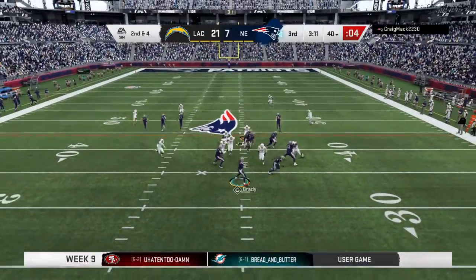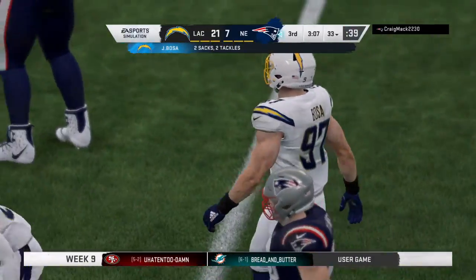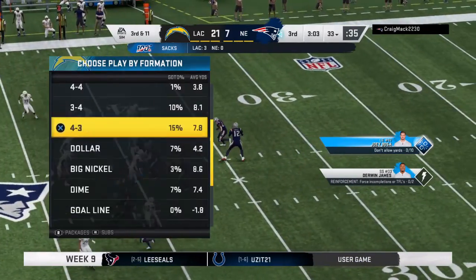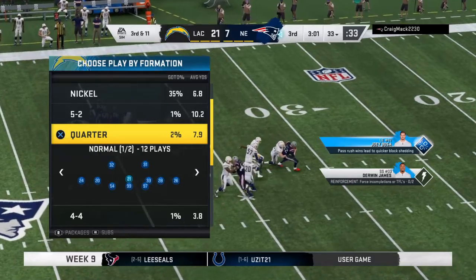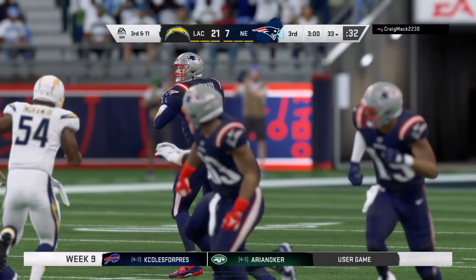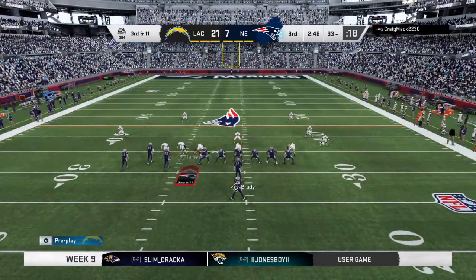72. From the 40 now on second down. Brady, rush coming, and he's taken down. Joey Bosa in there to get him. Sack number 14 for him on the year. Tough spot for the Pats now after the sack as Brady will lead him up 3rd and long.